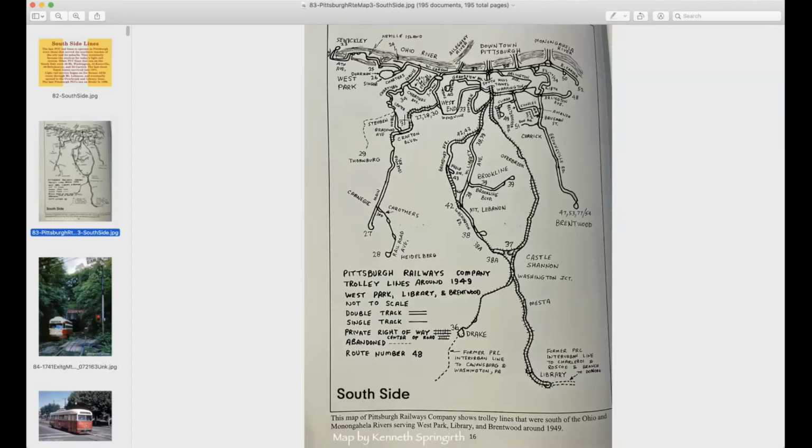Here's a route map of some of the South Side lines. The biggies were Shannon Library and Shannon Drake, which were extensions to Charleroi and to Washington, PA. We cut back to the current terminals in 1953. 36 Drake became the last PCC-operated service in Pittsburgh. I'll tell you more about that later.